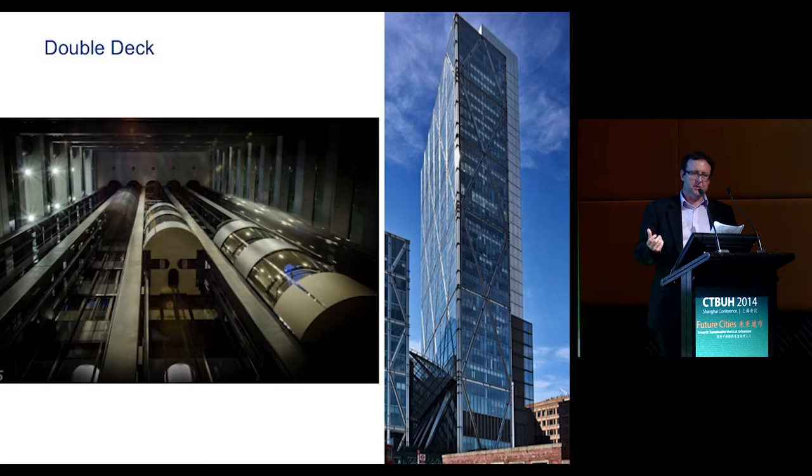But now with destination dispatch or hall call allocation, we can assign people to the right lift car and greatly reduce the number of non-coincident stops, so that problem has been reduced a lot. So now double deck provides a really good solution for efficiency. This building is the Broadgate Tower in London, which is one of the buildings that Kone did, one of the first ones, I think, with double deck destination dispatch.